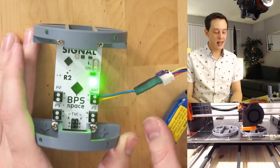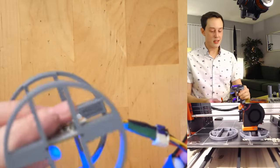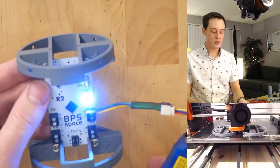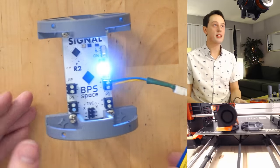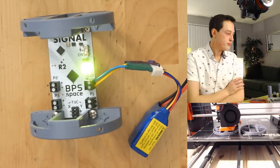Not bad. And if I launch it, you can see it's in the flight mode. We go down. Oh, this one's the upper stage computer, so it has timers built in for when it actually detects apogee and things like that. It's a little bit more complicated than the other computers.